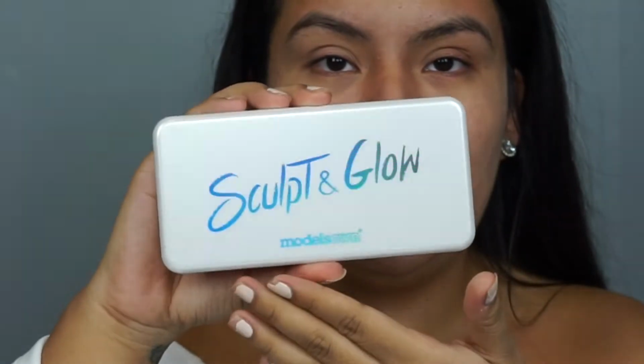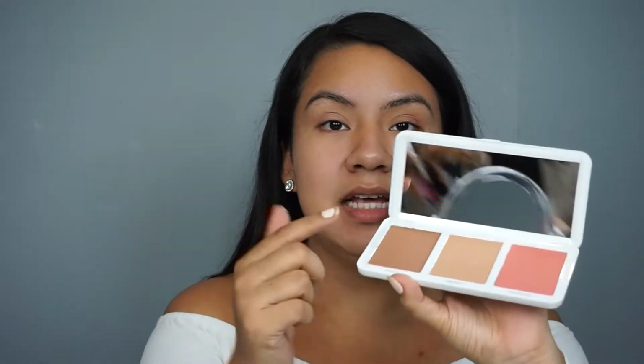Do you guys see how that is holographic? It's so beautiful, and inside, it's brand new. Inside comes this nice ass mirror, which I don't want to show because you're going to be able to see everything. But then it comes with a blush, a highlighter, and a bronzer.